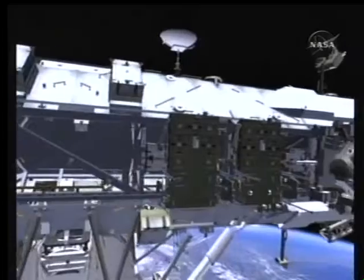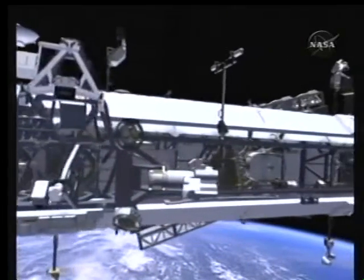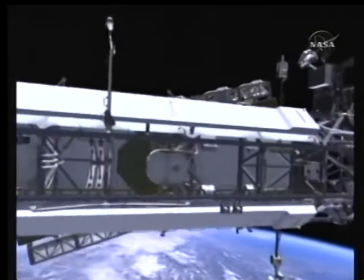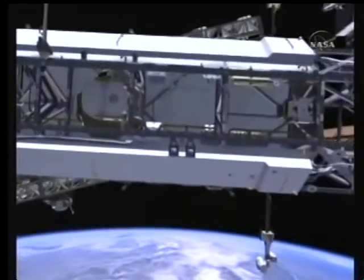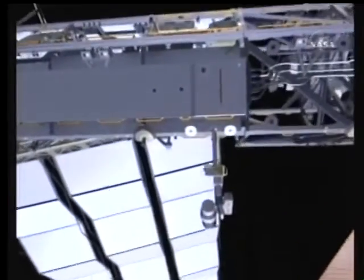When he is complete with that, he will translate out to the port side of the truss to join up with EV1, where they will retrieve the final item on this EVA, which is the external television camera group. This is on the far outboard side of P1 on the nadir side.